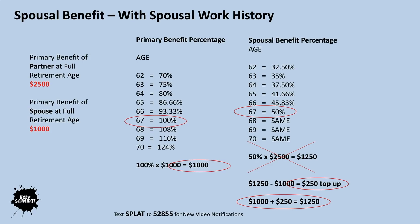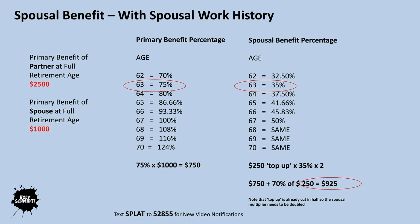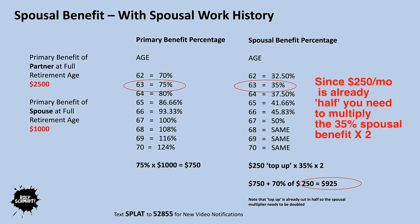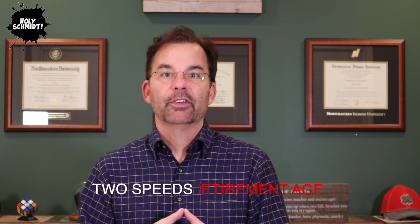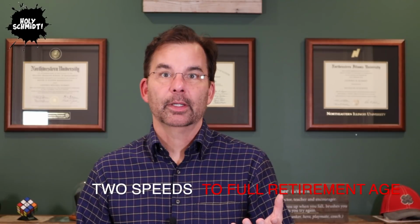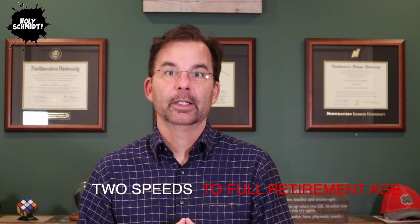If you look at this chart, it's comprised of your $1,000 benefit plus a $250 top-up to get you to the $1,250. But let's say you were 63 years old and you filed. Again, assuming that your spouse has already filed, you would receive 75% of your $1,000, so that's $750, plus a top-up of 70% of $250, so that's $175. So your total payment would be $925. This is because there are different speeds for the spousal benefit and the primary filer's benefit to get to full retirement age benefit of 100%, or 50% in the case of a spousal benefit.